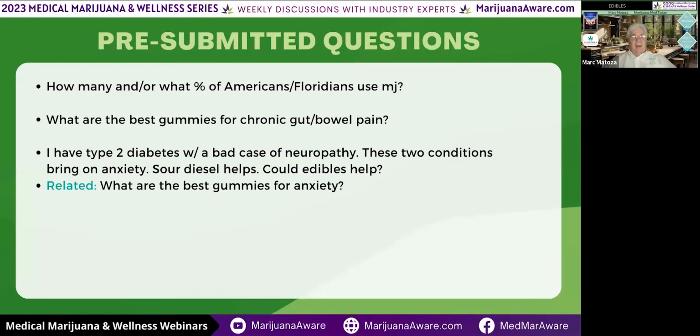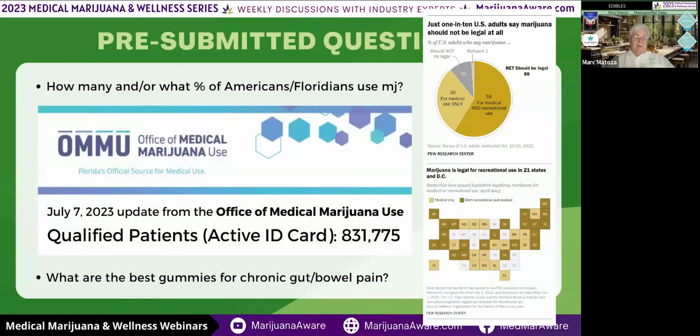Question of how many, and or what percentage, of Americans or Floridians use medical marijuana? That's an excellent question. Lee brought up a great chart here. 831,775 qualified patients here in the state of Florida. I don't know what the exact state of Florida population is off the top of my head, but I do know that in most of the lectures and areas that I see, a lot of states talk about the fact that they look at least 10 to 20% of the population using medical cannabis, and it's projected that will go up to about 1/3 of the population in the United States by the year 2030. Those are some of the projections that are really out there.